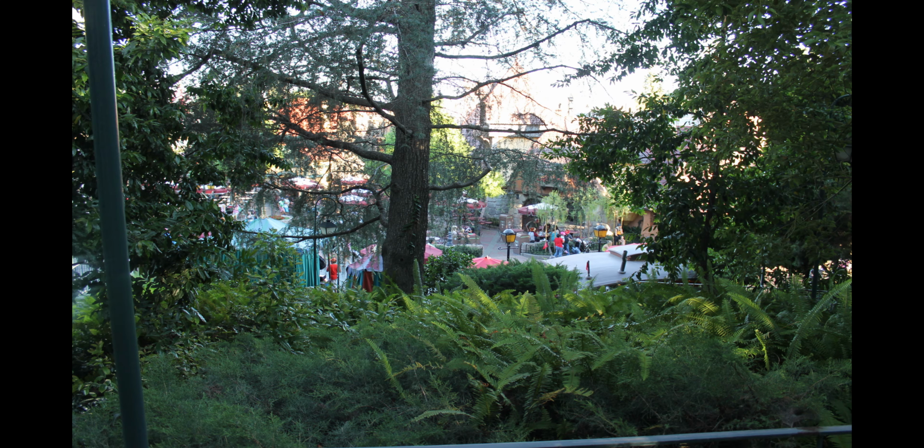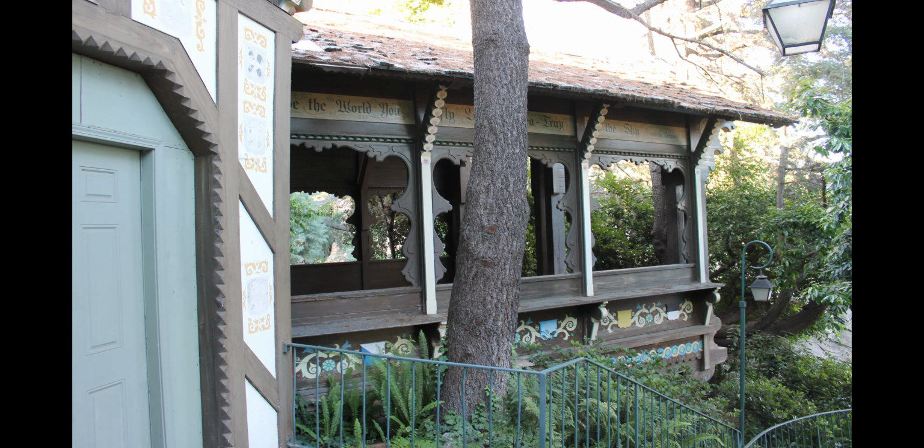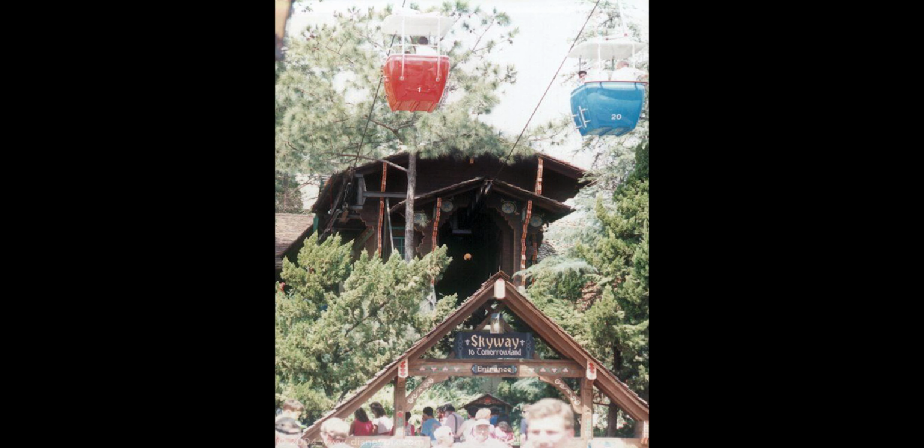The chateau was kept in decent condition throughout the years. Even the water fountain still worked, kind of. The water pressure was about non-existent, but something did usually still come out. From this portal, Skyway buckets would head out from the station over Fantasyland, through the Matterhorn and into Tomorrowland.